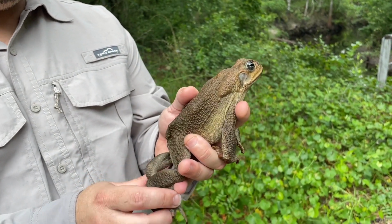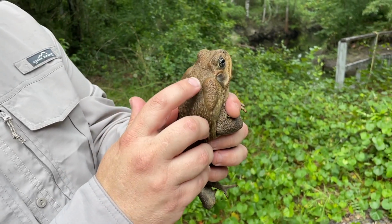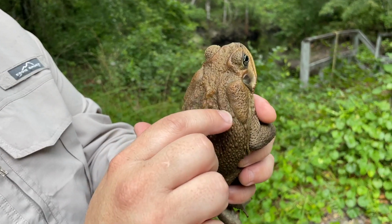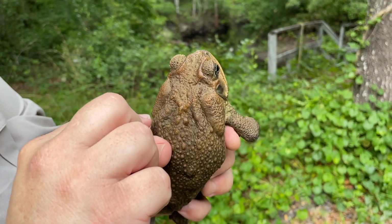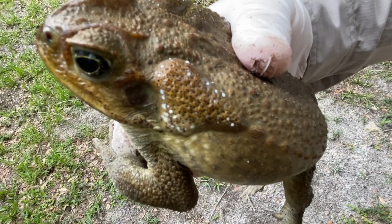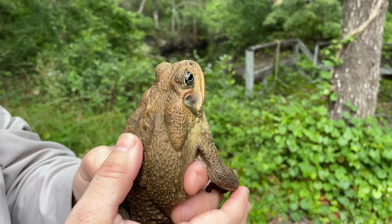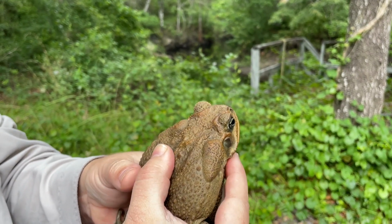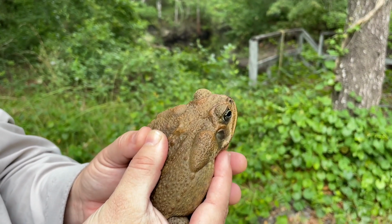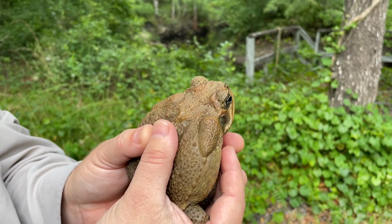Now, these actually are quite toxic. You can see these parotid glands here, these big glands behind the eyes. Those secrete a poison. Now, I would have to rub it in my eyes or ingest it for it to really have an effect. Me just holding the toad here, I'm in no danger. They have caused problems with pets.